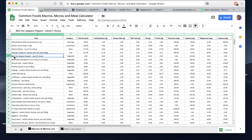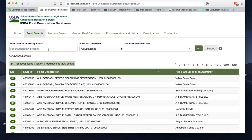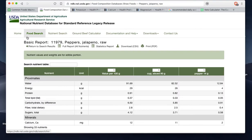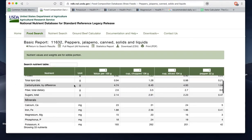For example, for B&G hot jalapeno peppers, all of these numbers come from the nutrition label on the packaging. The reason I did that is, if you look up jalapenos on the food composition database, I'll show you really quickly. Let's go to standard reference. Actually, I should do jalapeno peppers canned solid, because it comes in a can.